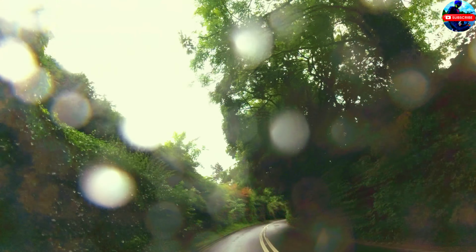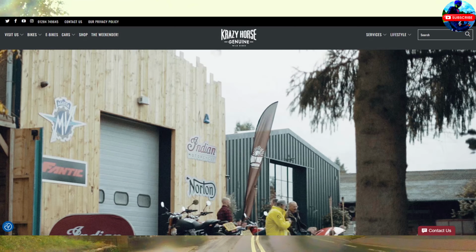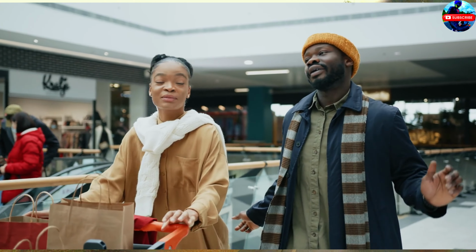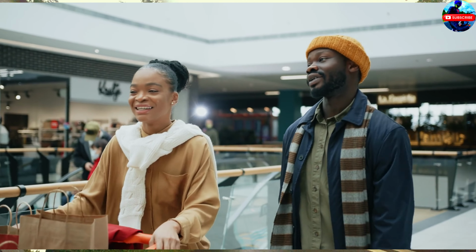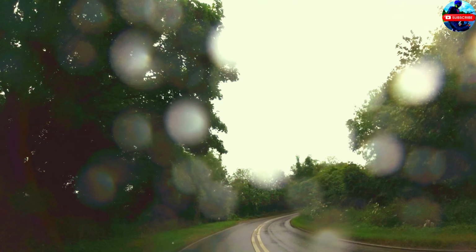So today I'm riding in Chipping Norton. This is around Banbury, and the guys from Krazy Horse were kind enough to give me this bike. I turned up this morning in the rain, and the guys were like, wow, you're brave. I wasn't sure if they were going to let me out because of the weather, but they still did. So thank you very much for that, guys.